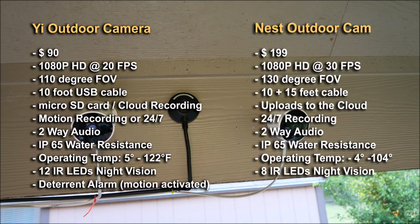Both cameras have IP65 rating water resistance, and the Yi has an operating temperature range of 5 degrees to 122 degrees Fahrenheit, while the Nest has -4 to 104 degrees. So you might need to take that into account if you're living up north for the Yi and down south for the Nest. Both cameras have pretty good night vision, and the Yi has 12 infrared LEDs, while the Nest has 8. Yi states that its night vision goes up to 50 feet, and the Nest up to 20 feet, but you will see in the footage that the Nest's night vision can see more than that distance.